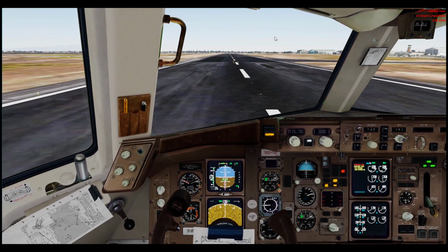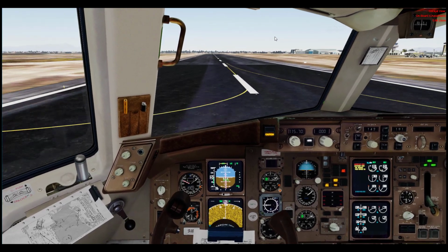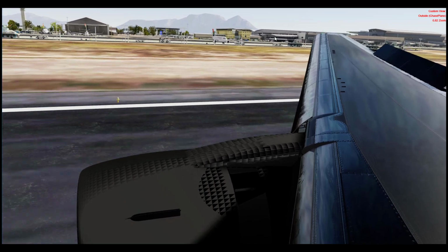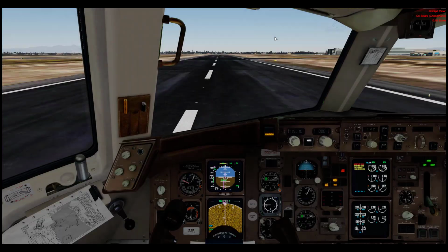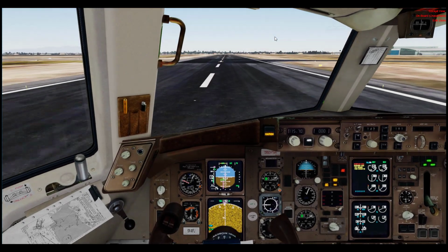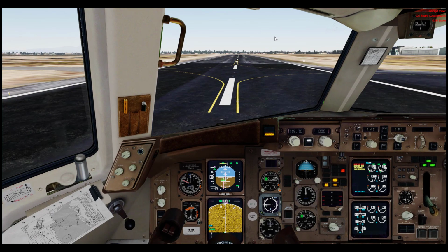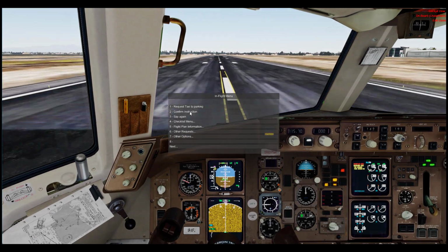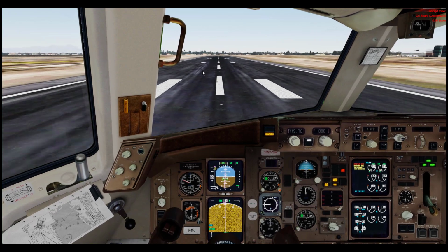Air Madagascar 7285. Gate is right. Contact ramp. Get a quick look at him there. 121.9. I guess you can't see that too well because of the color. 7285. Gate is right. Contact ramp control Air Madagascar 121.9. And reversers, manual braking. Let me answer him. 121 decimal 9. Air Madagascar 7285.